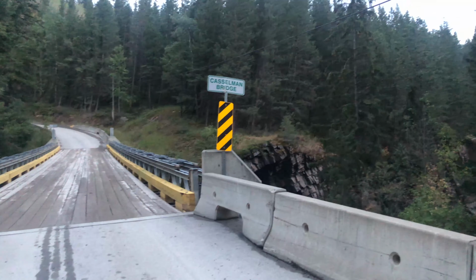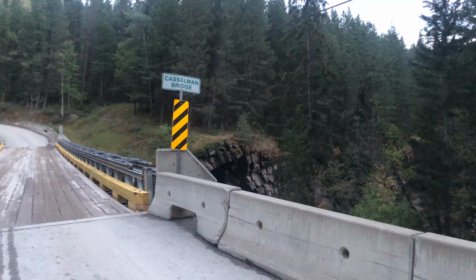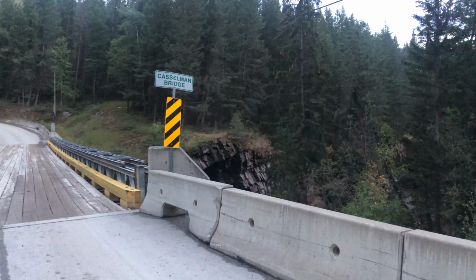It was a good experience, both enjoying the place and experiencing this waterfall.